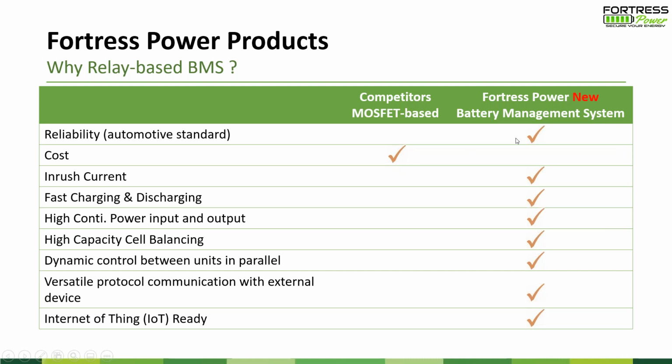So if you want a really great system with all these features, then the way to go is to consider a battery that has a relay-based BMS. However, there are MOSFET-based applications out there that are more affordable, but you're not going to get the fast charging and discharging, the high capacity cell balancing, that reliability that a lot of people would really want, especially for a battery in their home. So keep that in mind as you take a look at different batteries.